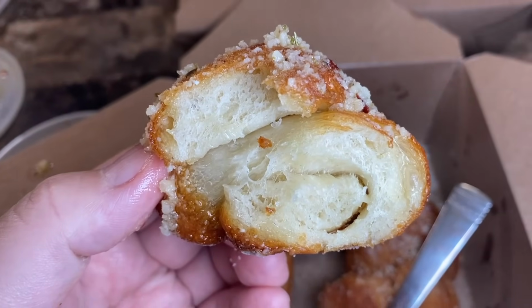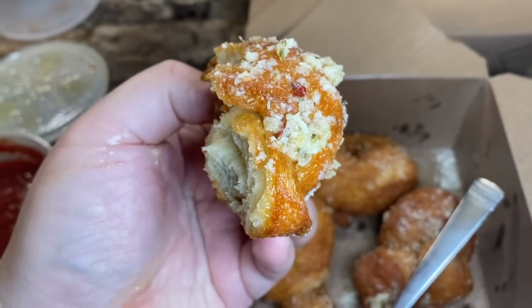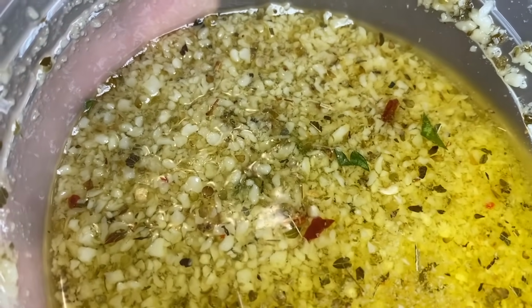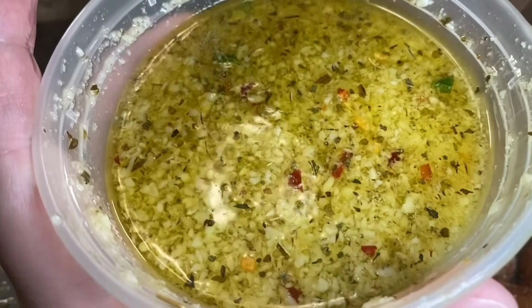Next up, let's dive into the fried garlic knots. I'm expecting these to have a little bit of crunch. I love that they pack the sauce here on the side. Garlic, Parmesan, chili flakes, and oregano. That's the description of it. I'm not saying there's too much garlic in here. It has a healthy dose, definitely.